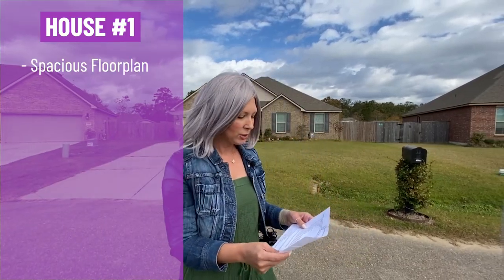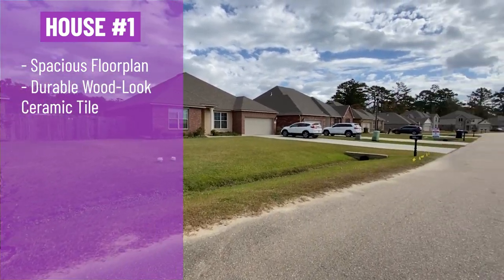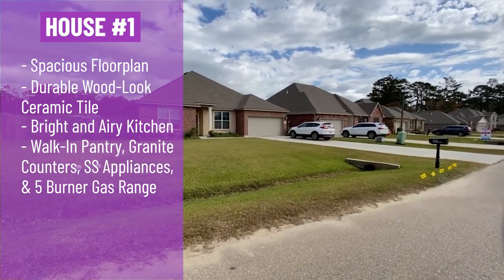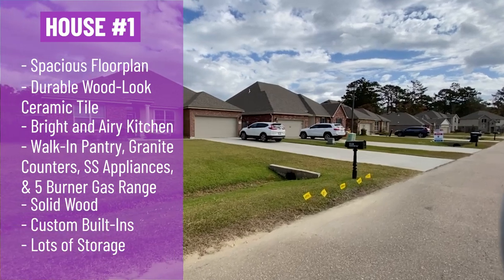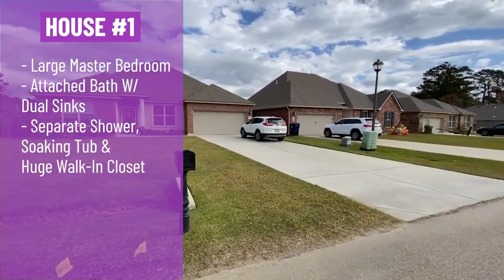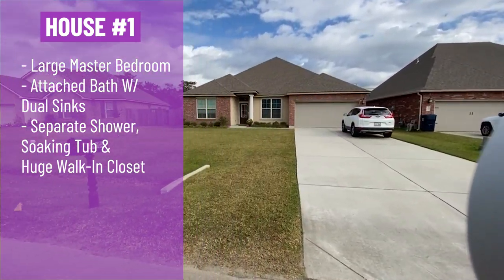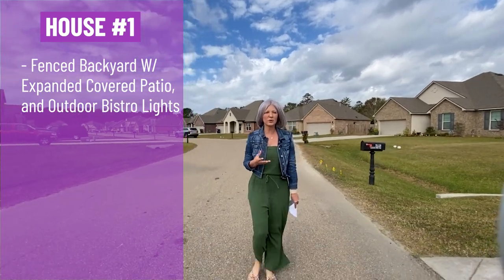This particular house we're coming up to has a spacious floor plan, and durable wood-look ceramic tile throughout, which is nice. I do like that flooring. The kitchen is bright and airy with a walk-in pantry, granite countertops, stainless steel appliances, and a 5-burner gas range, beautiful. Gas range with beautiful solid wood custom built-ins in the living room and lots of storage. The house also features a large master bedroom attached with dual sinks, separate shower, soaking tub, and a huge walk-in closet, so that's nice.